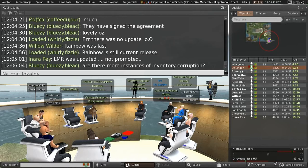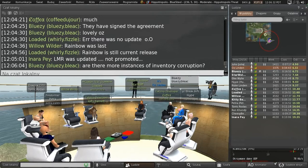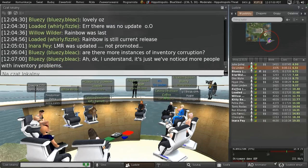I am not aware of any more instances of inventory corruption than usual. We do have some work going on the back end that improves on our ability to fix inventories that have gotten messed up. But of course, we're giving that an unusually thorough QA pass. It's not quite done yet because it hasn't gotten through a QA pass yet, but when it's done, it will fix problems the old one would not have fixed.